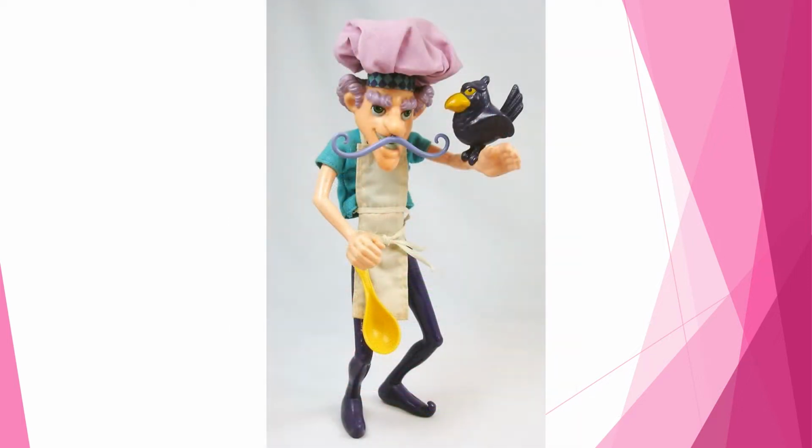The third and final paragraph introduces the Purple Pie Man and his berry bird. It reads, "The lovable scoundrel of Strawberryland is 8.5 inches tall and comes with his mischievous berry bird. He is fully articulated and posable. He smells wonderful, just like apple cinnamon pie."